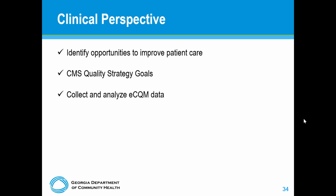And we believe that if you're being held accountable for quality management and taking care of folks, then you should have the same information that those people have that are holding you accountable. So that information is available for you, so that you can also see how you're doing and where you can actually focus to make better informed decisions.